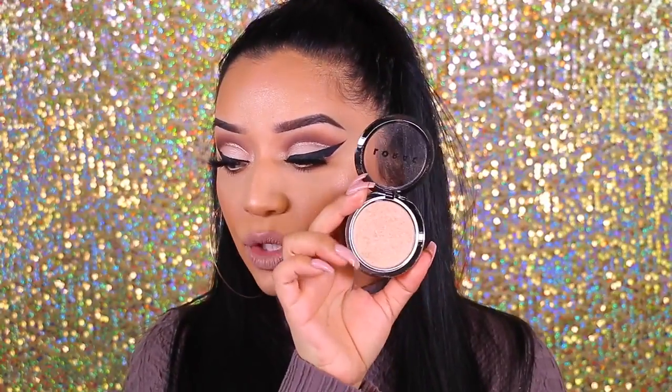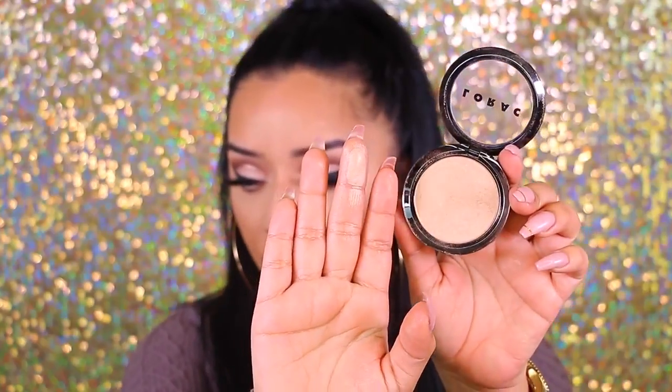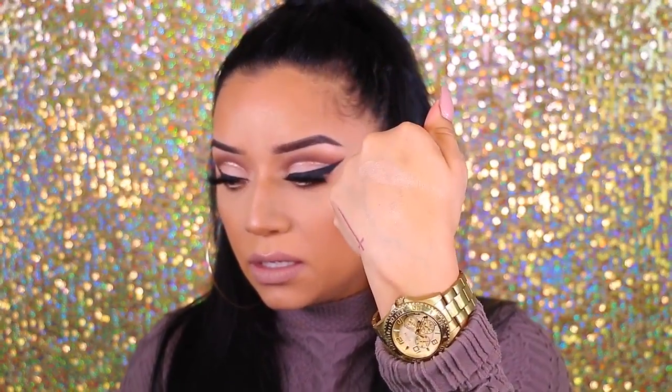Next up is this Lorac highlighter, and this is in the color Twilight. I didn't think I was going to like this as much as I do, or use it as much as I do, because it is not your typical gold. As you can see, it does have a little bit more of a, I don't know how to explain it. It is gold, but it's not as gold as the other ones. It has almost like a vanilla undertone to it, so it is a little bit lighter. Nonetheless, it is so beautiful. I like to use this on my clients because it's just one of those highlights that goes with every skin tone.